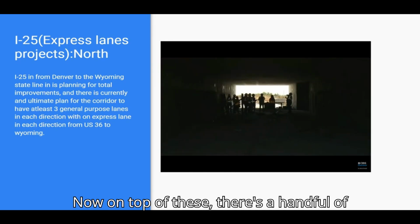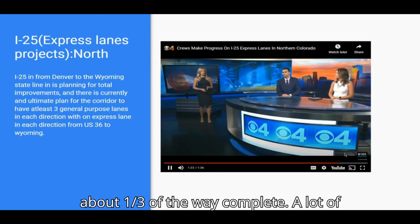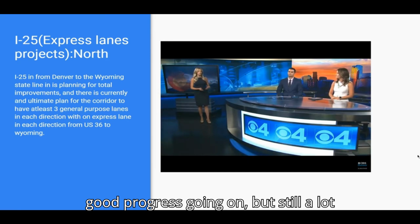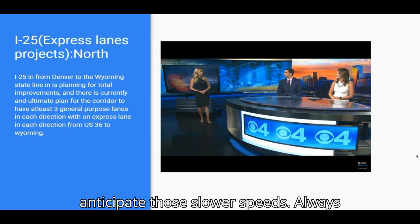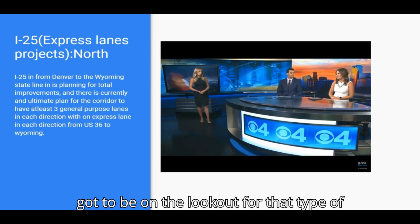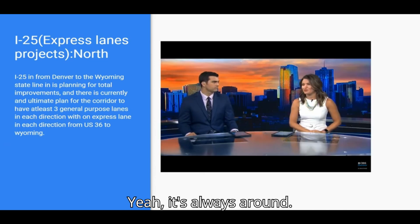Now, on top of these, there's a handful of other projects going on up and down this corridor of I-25. And this project's only about a third of the way complete. A lot of good progress going on, but still a lot of construction. So if you're driving in that area, just watch out for crews and anticipate those slower speeds. Always got to be on the lookout for that type of construction. Especially summertime. Yeah, I know. 'Tis the season. All right, thank you, Mackenzie. Around the state. Yeah, it's always around.